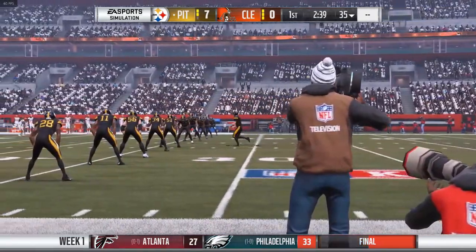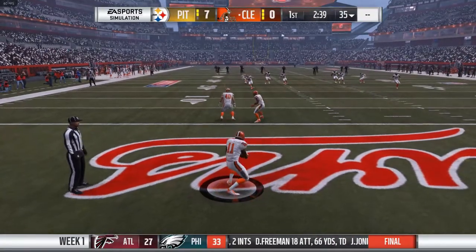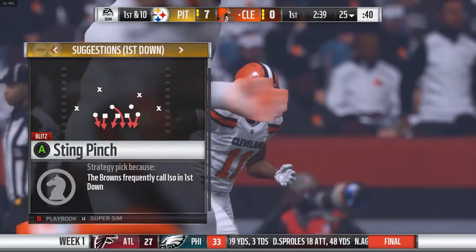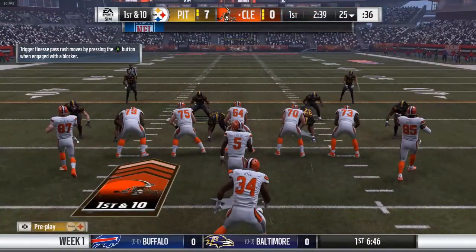Boswell on now to kick this one away. This is taken about 7 yards deep. And no run back here. This will be a touchback, and it comes out to the 25-yard line. Taylor will bring the Browns up first and 10.